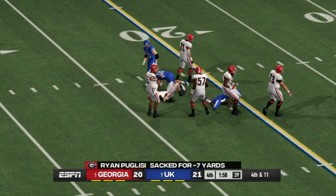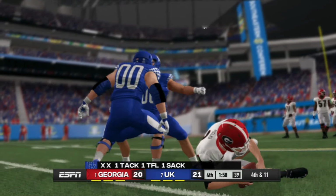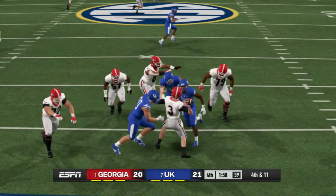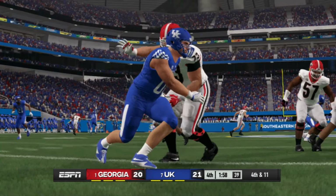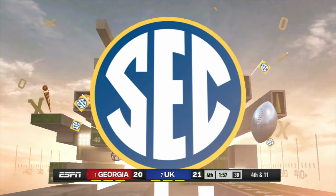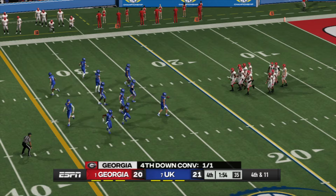And he's going to be sacked. Wow, that is a big hit on the quarterback. That's one of those as an offensive lineman, when the film study starts to come around, you're going to kind of sink in your chair and just hope they don't call you out, because you're going to get embarrassed on Monday. It's fourth down, and they're going to try to go for it.